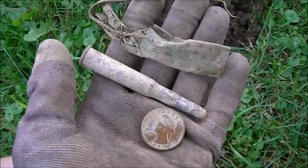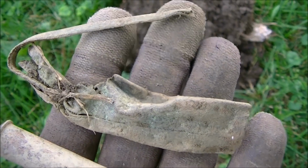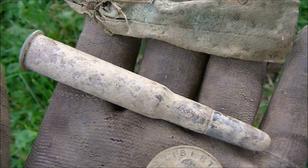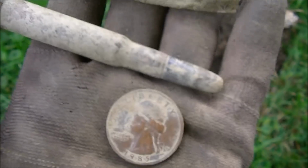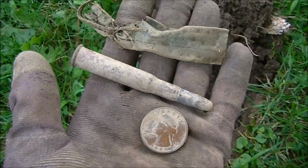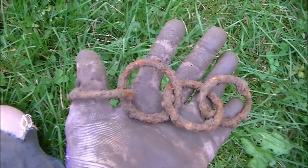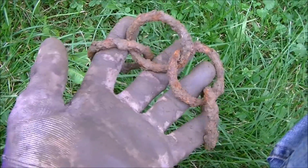So I moved into the side yard trying to find some older stuff. My last 3 targets, I got this old piece of scrap copper, a live round, and a quarter from 1985, and that took the last couple minutes. So I'll keep searching. I've been digging a lot of modern coins and working my way around trying to find an older patch, and got me a bunch of old iron links.